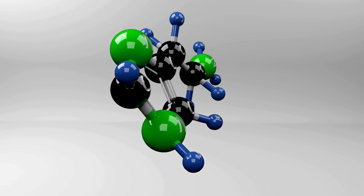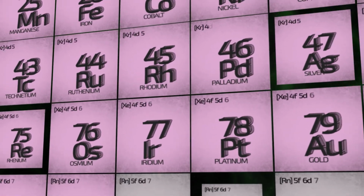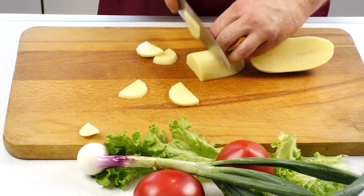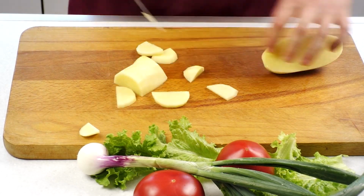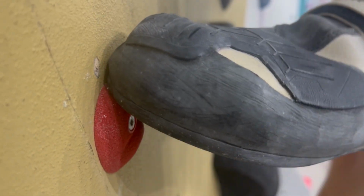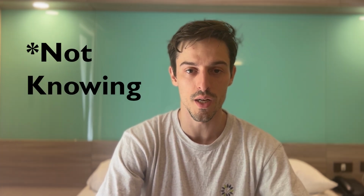In chemistry, you need certain elements to get a reaction. Just like a cooking recipe, if you don't have the ingredients, you can't cook the dish. The same goes in climbing. Depending on the climb, you might need finger strength, core stability, balance, flexibility, the list goes on. But something that kept me from improving was knowing that each of those ingredients need to be in certain proportions.